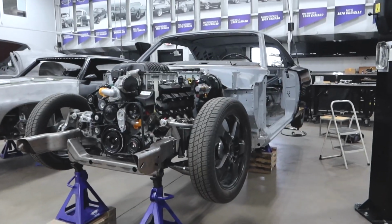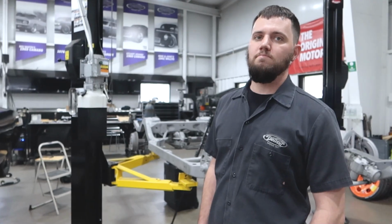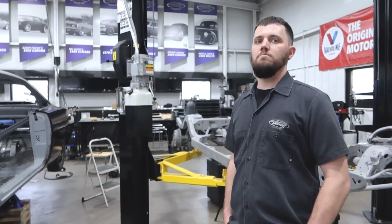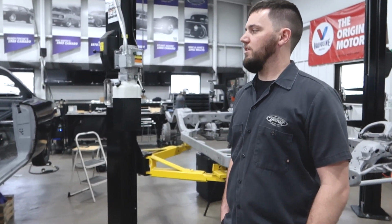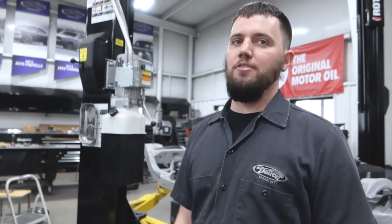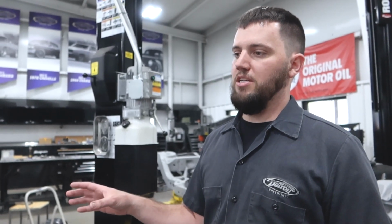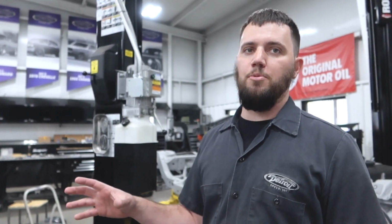The first car we have here in the shop is Chris's Daytona. I know a lot of the work that's being done on this car right now is in the back. So you wanna walk over there and talk about that? And we can touch on the front real quick. Nothing physically has been happening here, but in the background, huge stuff happening. Basically all the modeling has been totally wrapped up as far as the carbon front end.